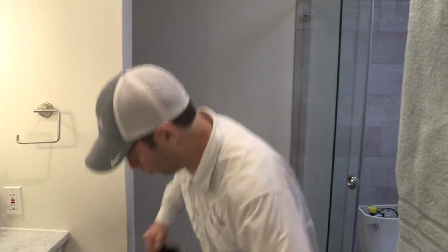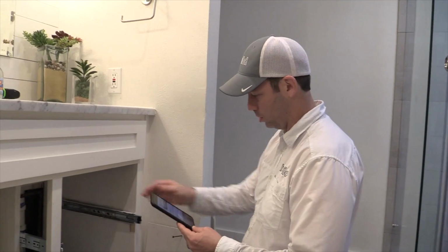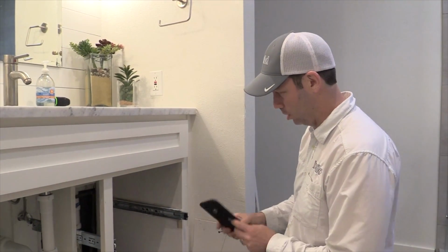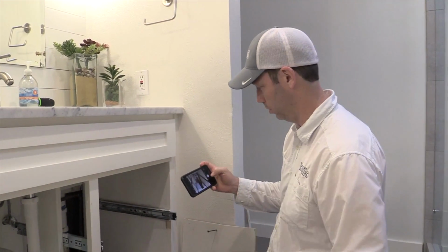So here's what I want to do. The beauty of a little iPhone camera is that it's nice and thin. We can get back in there. I can hear something coming from inside. Let's use the iPhone and videotape this and see what we can find in there.